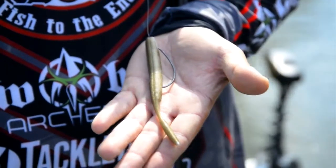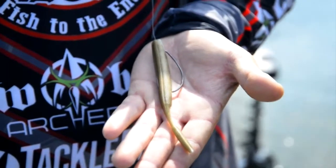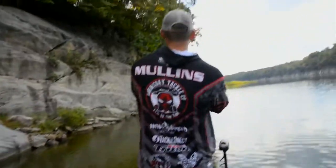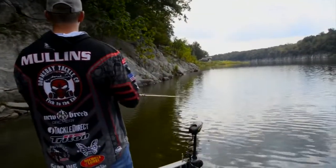But the places I throw it are the same places I throw a Zara Spook or topwater baits: on flats, off of brush piles. Up here you don't have a lot of choice. You got a lot of rock, so I throw it on rock and what flats I can find. But the Lagging Dragon is an awesome way to catch them in the fall.